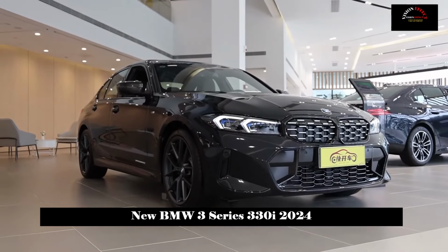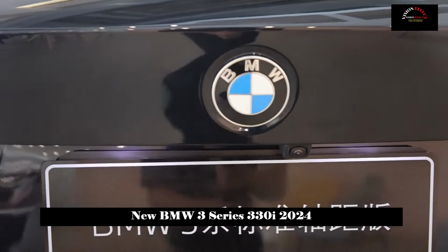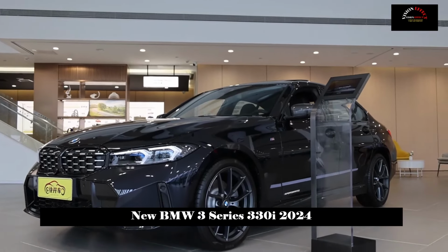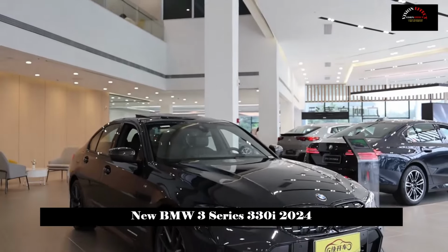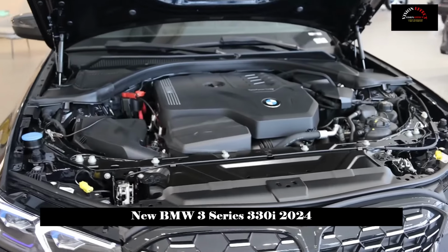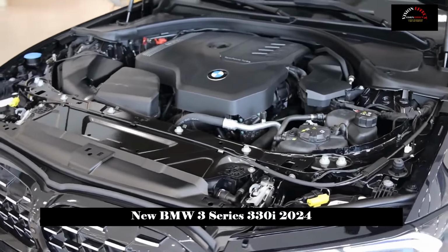In terms of power, the new 3 Series will continue to be equipped with the 2.0T engine, but only the 325 and 330 models will be retained. The maximum power of these models is 135 kilowatts and 180 kilowatts respectively, and the peak torque is 300 Nm and 400 Nm respectively. In terms of transmission system, all models of the new car will be paired with an 8-speed automatic transmission and will be rear-wheel drive.